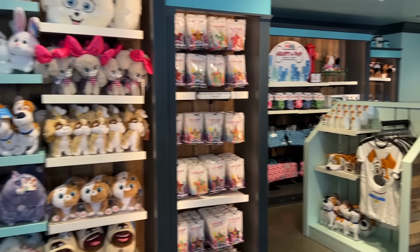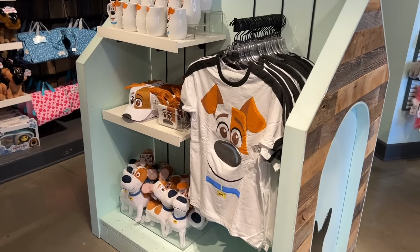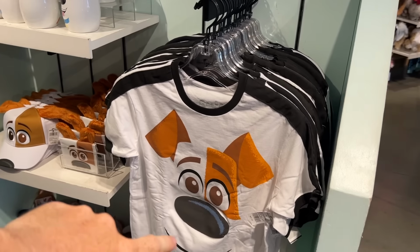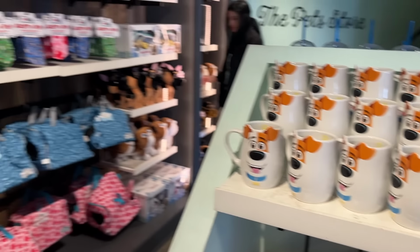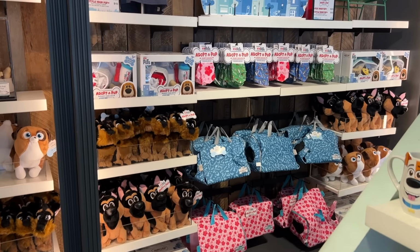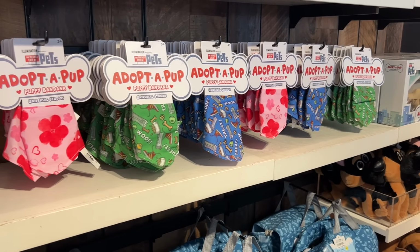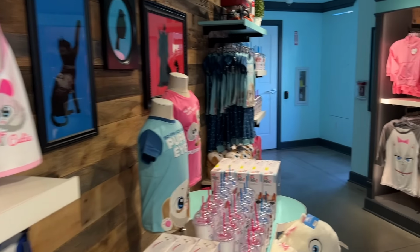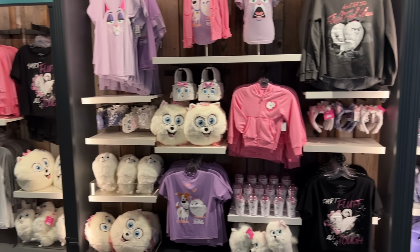And this has, of course, what you would expect. Pets merchandise, stuffies, t-shirts. This t-shirt was over at the other store, as was this mug. So some of the few same things. They also have, oh, look at this, some pet apparel. Here's just a quick pan of some of the items that are available for purchase in this store.